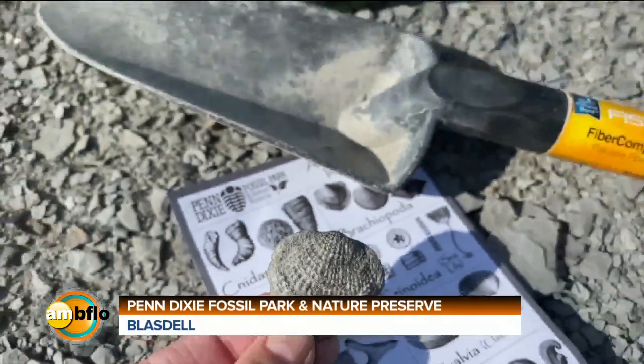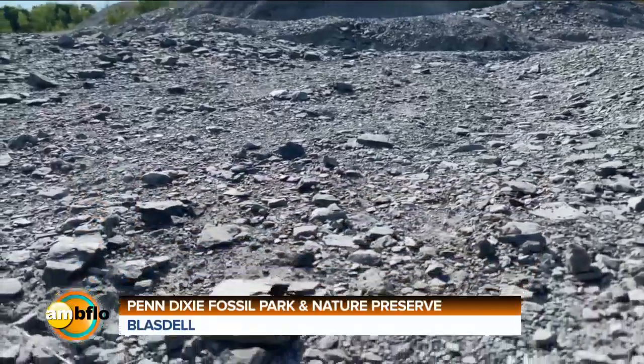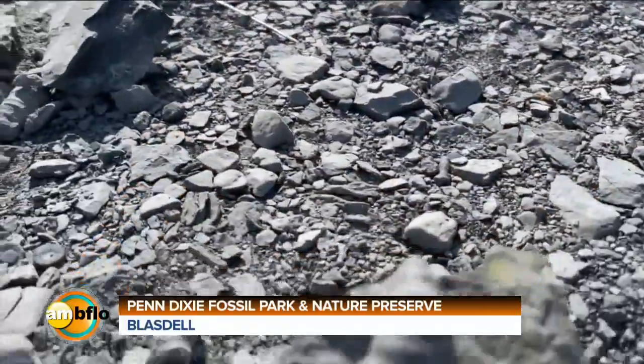The fossils we have here are all from an ancient sea, because Buffalo actually used to be south of the equator, kind of where Rio de Janeiro in Brazil is, and we were entirely underwater, so it looked like a coral reef, which is not what it looks like anymore.